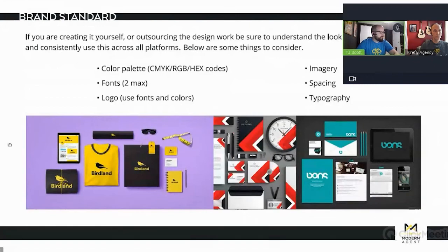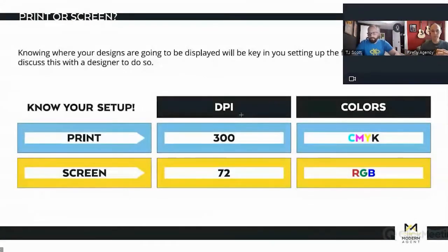So lastly, I'm going to go over a little bit here is setup. Again, this graph is in the branding guide.